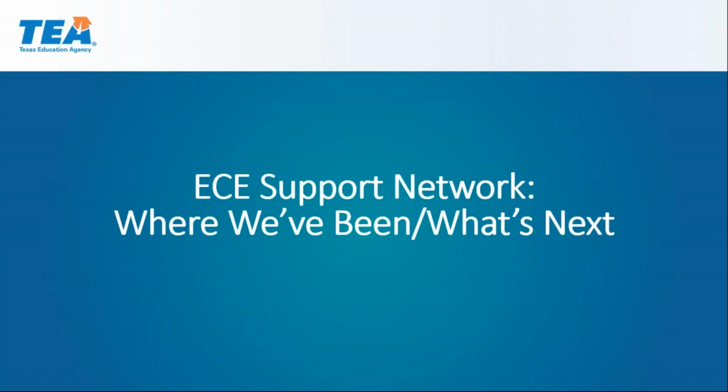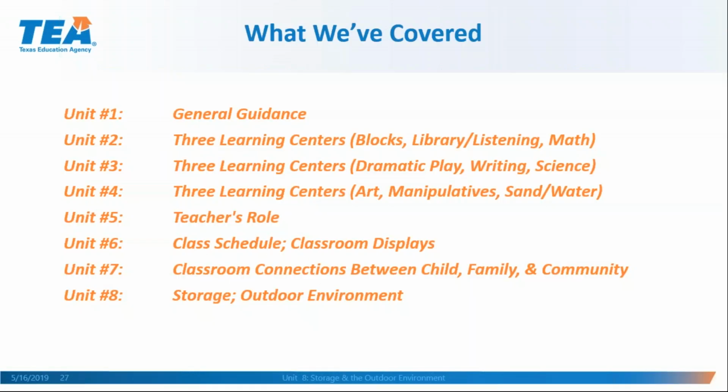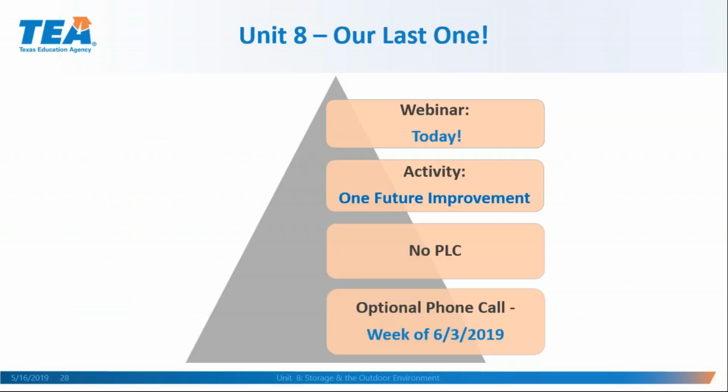So let's review very briefly where we've been and what's next. So look at all of these subjects we covered this year. No wonder we're tired, right? We've covered all kinds of learning centers and the teacher's role and the scheduling and what do you put up in the room and how do you engage families. And now we've covered storage in the outdoor environment. We've covered a lot. And this is our Unit 8.